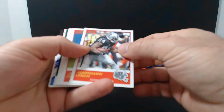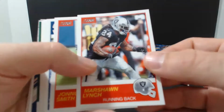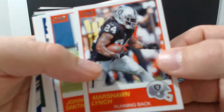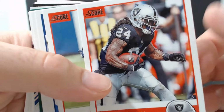This is just to throw on YouTube for other people looking to do a little research for future boxes they plan on buying. Boy, can't get my camera to focus. Look at that. This guy's being a pain. I'm not trying to focus in on Marshawn Lynch's huge arms. I'm just trying to get my camera to focus.